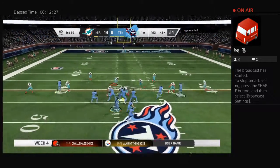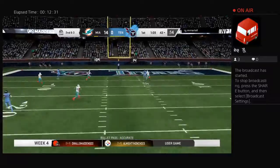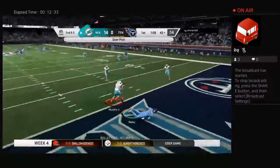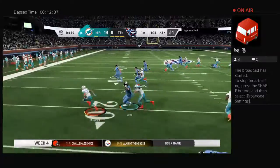And now Jackson will look to throw it. He'll take a shot for the end zone. Oh, it's intercepted. He was trying to get it to Ridley. Picked off by Byron Murphy.